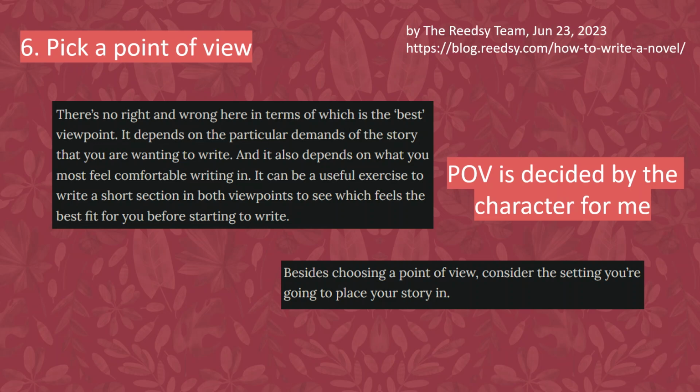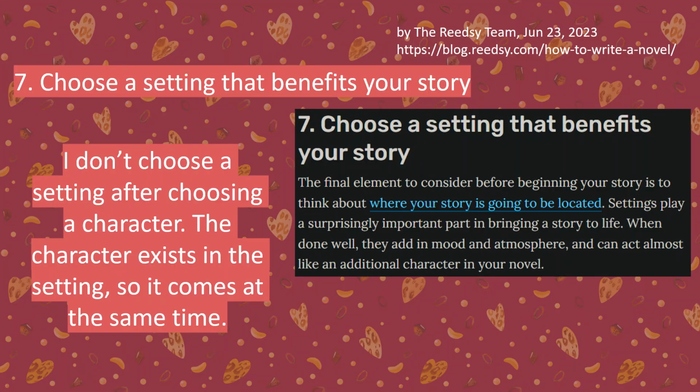Consider the setting you're going to place your story in. Yes, we're coming up to the setting. This is actually step 7. So this is the last step in this part 1. I don't know how much time has gone by. You tell me. Choose a setting that benefits your story. I made a comment. I don't choose a setting after choosing a character. The character exists in the setting, so it comes at the same time.